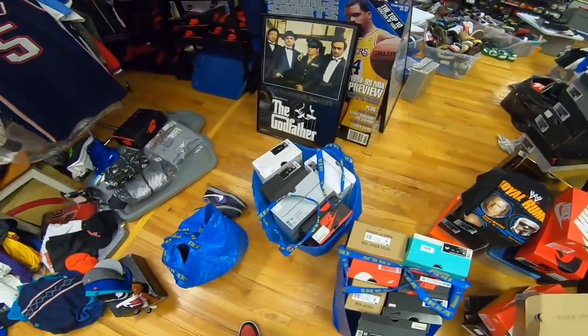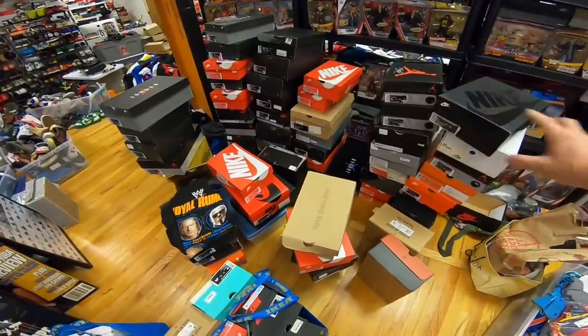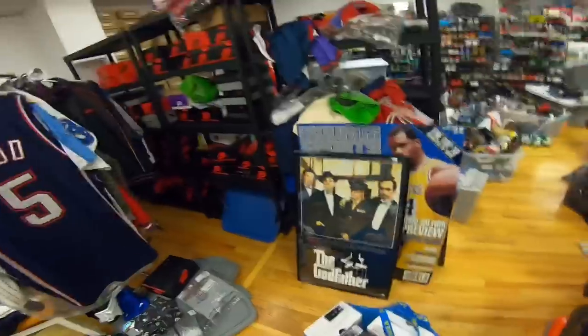So today I have to try to organize just a little bit. The job is to get all of these sneakers situated into size order over here. So let's get that done.